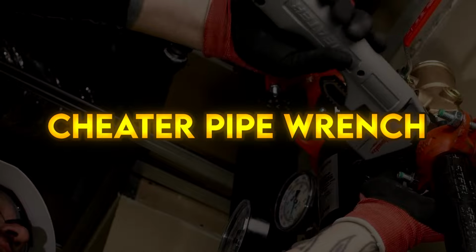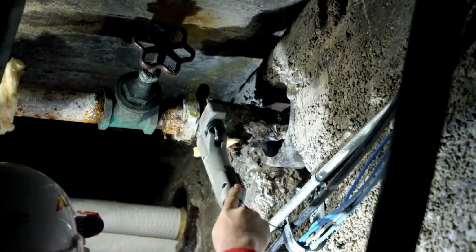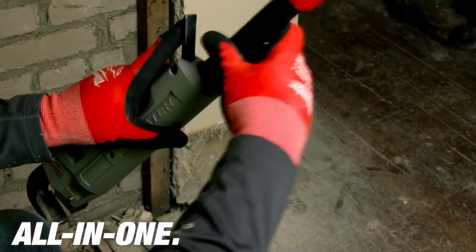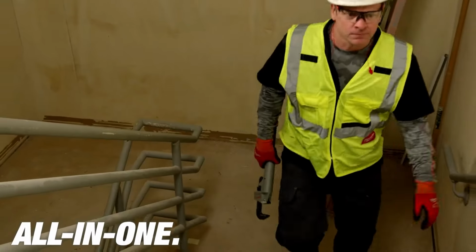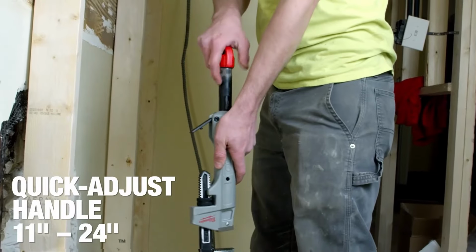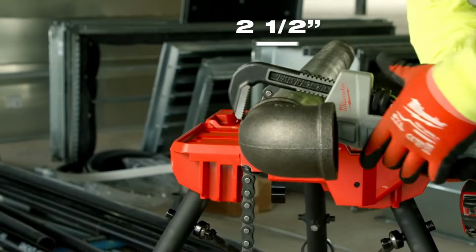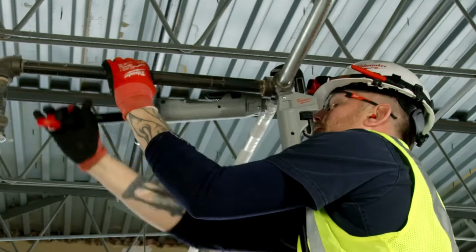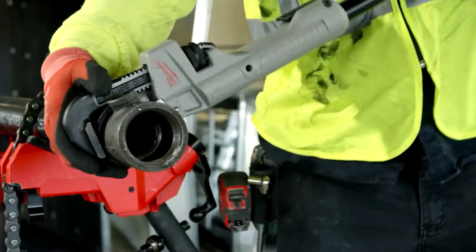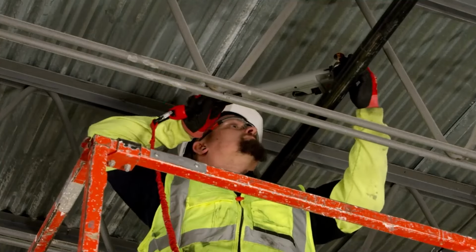Cheater Pipe Wrench. The Milwaukee Cheater Aluminum Adaptable Pipe Wrench is the most adaptable pipe wrench with an all-in-one design that delivers maximum productivity to the professional user. The Cheater has a multi-length quick slide handle that locks anywhere for the flexibility of an 11-inch or an 18-inch to 24-inch aluminum pipe wrench. The Cheater features an overbite jaw, offering the largest grip surface and dual coil springs for maximum durability and tool life. The lightweight aluminum body and tether-ready handle loops make the Cheater adaptable pipe wrench ready for the job site.